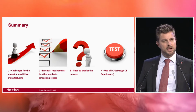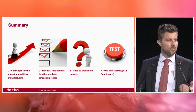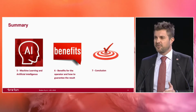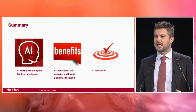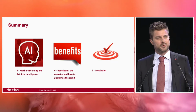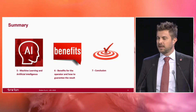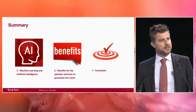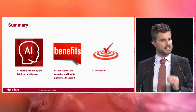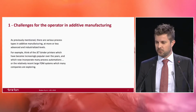I'll give you some information as well on how we came to this development and how we use design of experiments to determine what is wrong and what is right. Then we will see together how we've been able to define an artificial intelligence and machine learning solution to bridge the existing gaps between the available platforms and the machine itself, the equipment that will, at the very end, manufacture the part. I will then provide you a summary of what are, in our opinion, the benefits for the end users and for the operators, and how they can get guaranteed results when approaching additive manufacturing of large format FDM, and then we will come to the conclusion together.